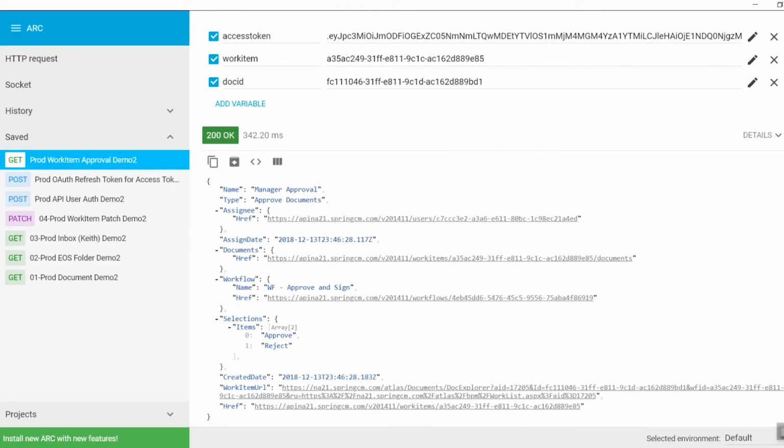Now when I query directly for the work item, notice I get a little bit extra information. I get this selections array here. And it gives me the options of what the end user can actually do. They can either approve or reject. In the case where we do something more complex, you'll have other options there. We might prompt the user to choose another user to do the additional approvals or maybe extra documents and things like that. But in our case, we're going to do a simple approval.